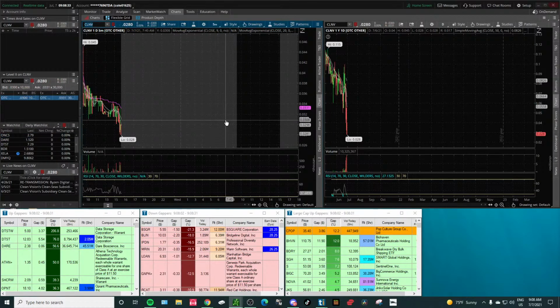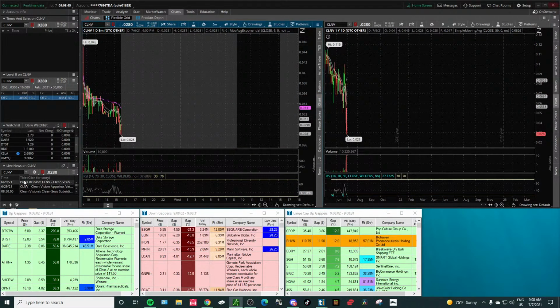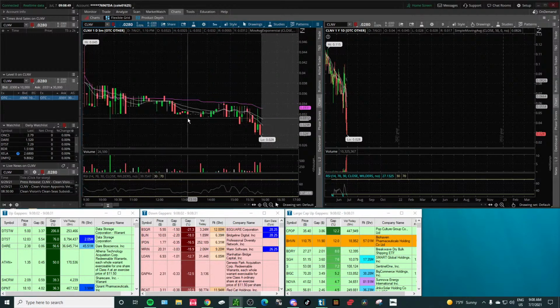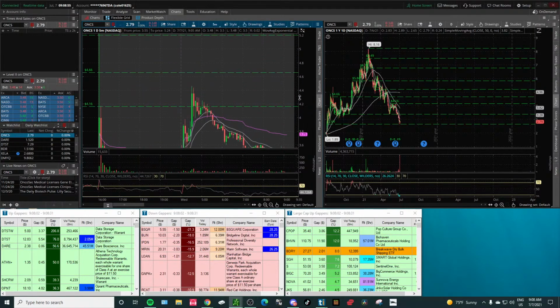CLNV. Oh no, too small for me. See if there's news. I didn't feel like reading it because it's way too small for me. When it's small like this, it's extremely choppy, so I'll stay away from those, especially when you're doing a small account challenge.